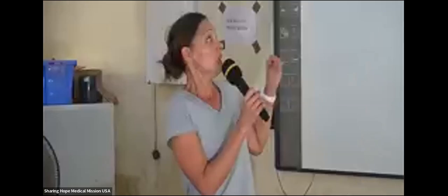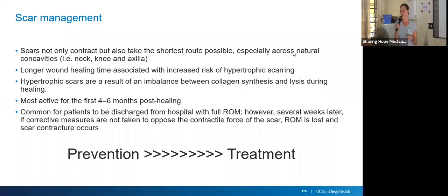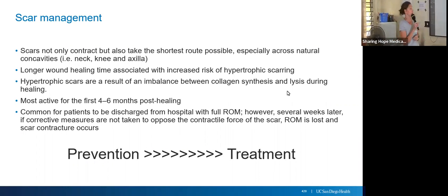Another thing in terms of scars, because it takes 4 to 6 months for them to really heal, they can be discharged from the hospital with great range of motion. And guess what? They don't do their exercises at home. They don't continue it, and then all of a sudden they come back 2 to 3 weeks later and they don't have great range of motion and they start to get contractures. Again, it's that education to the patient and their family that this is not just a one-time thing, it's ongoing.